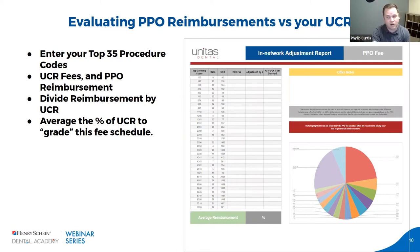So you're going to plug all of that into the spreadsheet and then just create a simple little average formula to give you what the average percentage of UCR is for that PPO. That's going to essentially give you a grade for that specific insurance company. Then you're going to do that specific analysis for every proposal you collect, specifically for the PPOs that you're considering joining based off of that local market analysis.